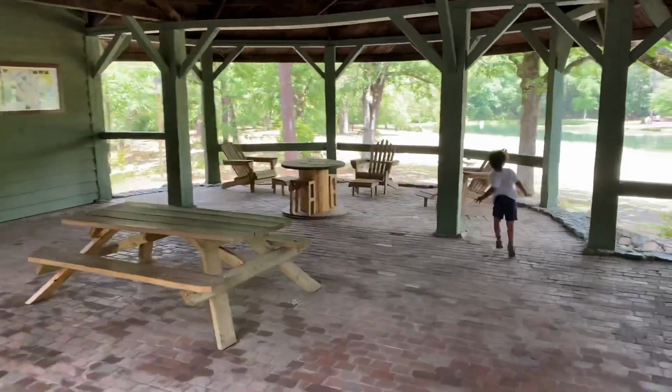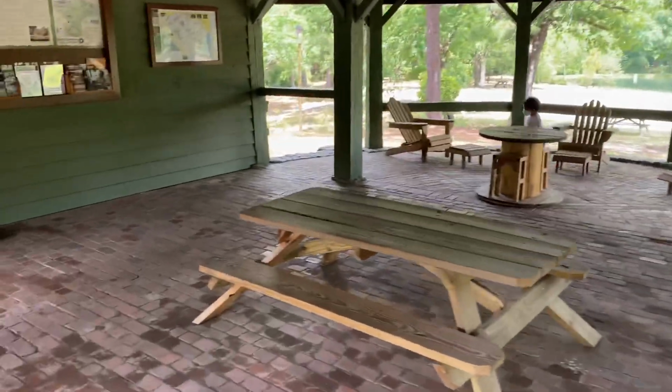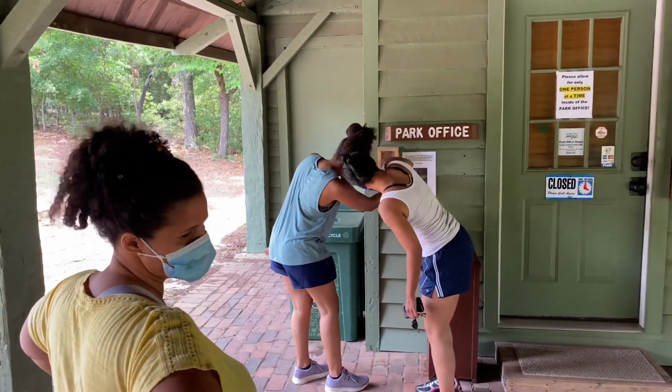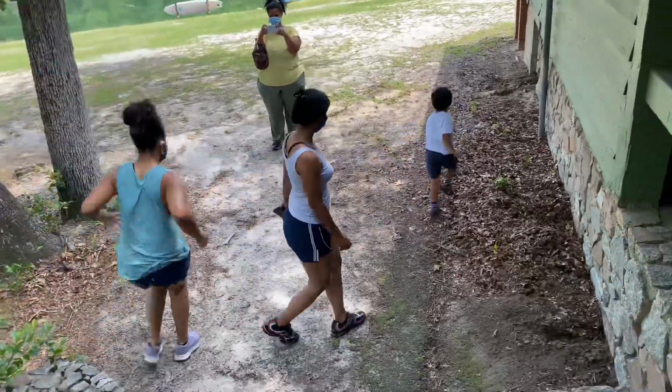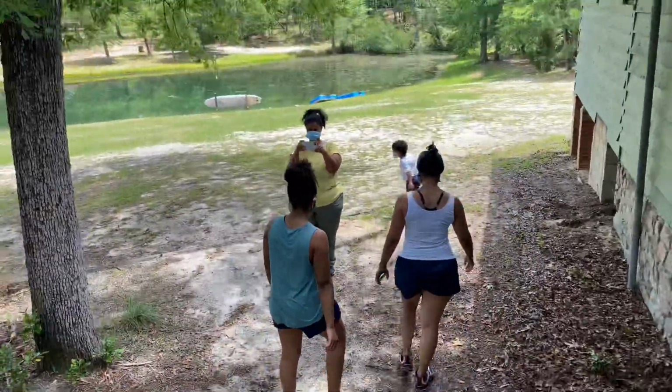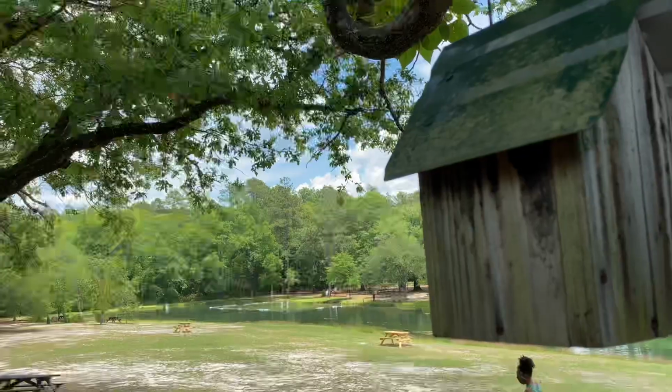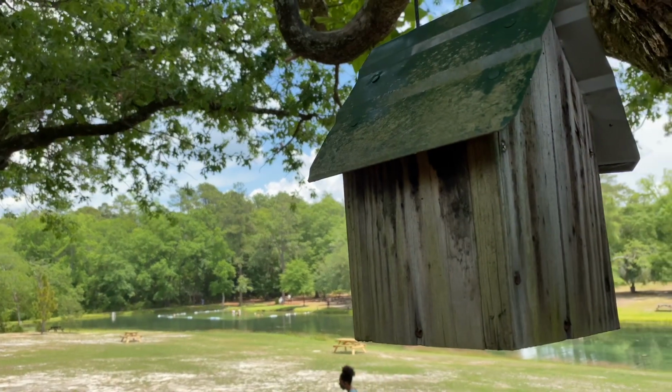There you go. See my little boy running around with his little mask on. We are here at the state park. My wife there in the yellow, and my sister-in-law and my niece. We're coming out here to the park for the first time to explore and to see what is all out here.